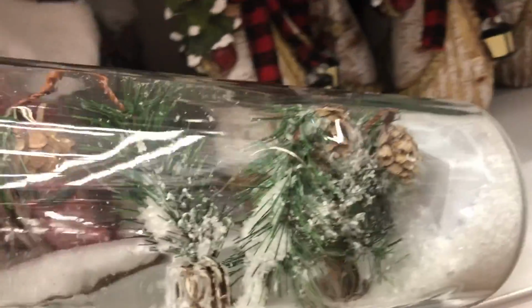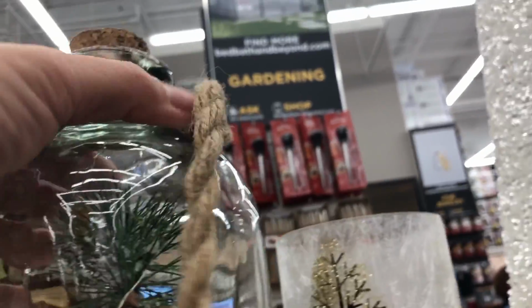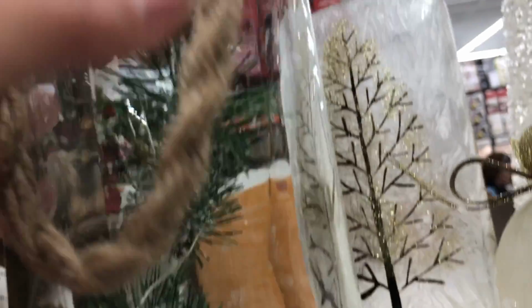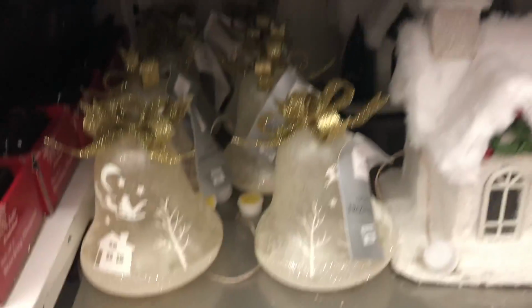Okay, this one is huge. It's very pretty. Snow in there, and then like a tree, but look how pretty it is, the rope, then the little cork on top. This is really pretty, it lights up too.